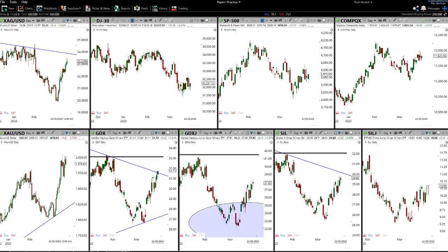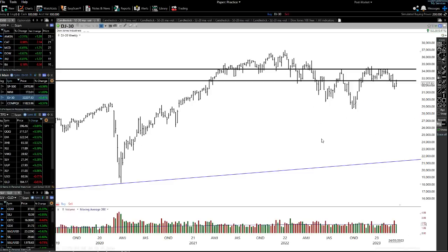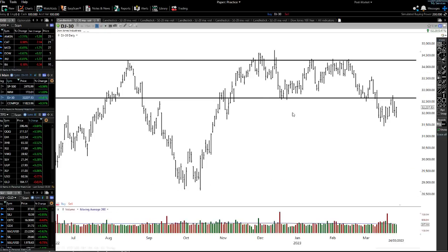First thing I want to start off with is the good old Dow Jones. Again guys, this is just a technical analysis point of view. I must make this very, very clear. I'm doing a market update for you right now. I don't trade just because I say this is what the charts are saying right now. Doesn't mean I trade that, right?